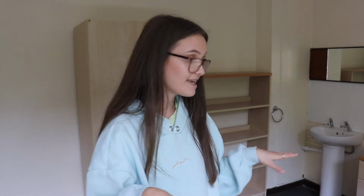I hope you can get a difference between the shared accommodations and the ensuite accommodation. Pick what you like. I'd say this is a bigger room than the ensuite on this campus, but it just depends what you want. If you're desperate for an ensuite, go with that. If you prefer a bit more space, go with this one. It's completely up to you.